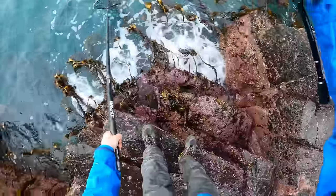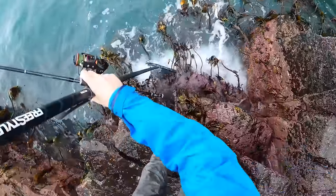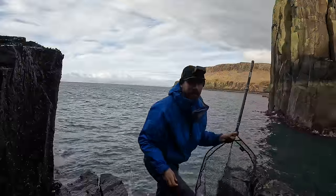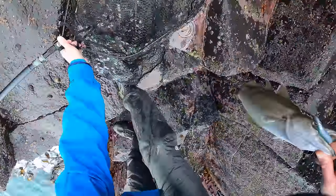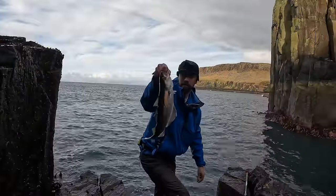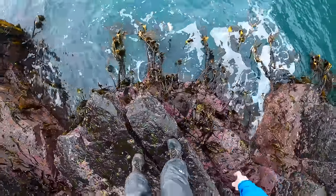That's better. There we go. Well, I think they're progressively getting smaller, but it doesn't matter because they're still excellent fun. Was hooked nicely in the scissors. Oh, a nice entry as well.